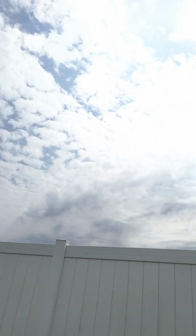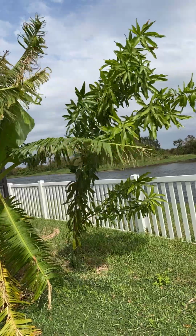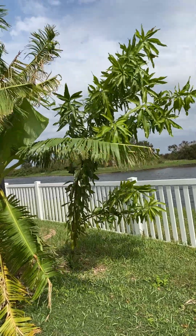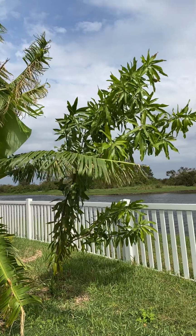The mango tree is leaning, but he does have a support on there. I'm not going to go over there right now because it's just way too much to deal with, but I can probably show you from here that it is being supported. Although the wind is blowing the heck out of it right now, it is being supported. It has a support back there to keep it from falling on the ground.